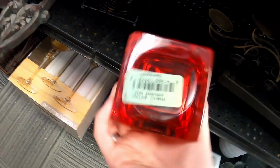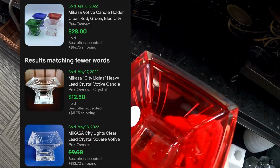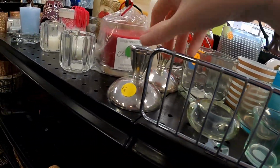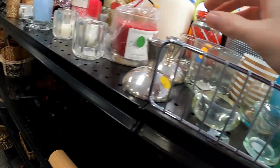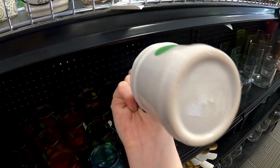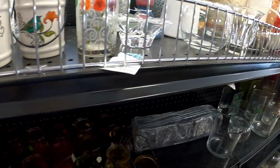This is cool. Red votive. Huh. I don't see any branding on it though. Some candle holders. Wonder if these are marked inside here. I don't see anything. Aw, little birds. These are cute. And then an incense. I don't know what I'd use them for though.